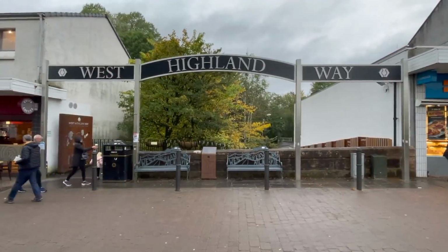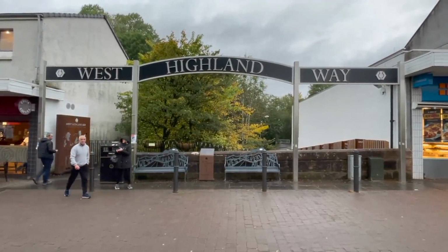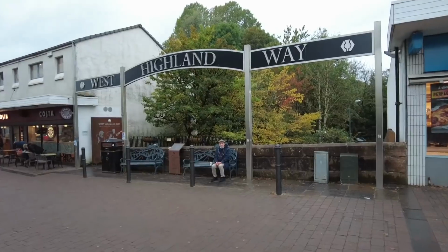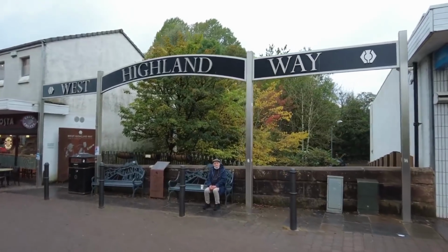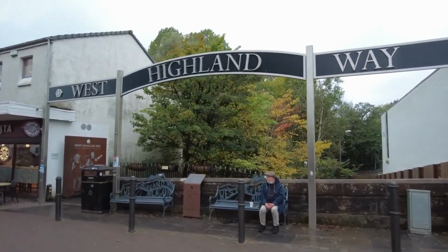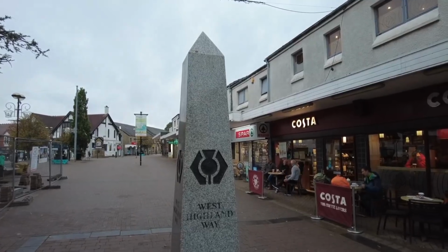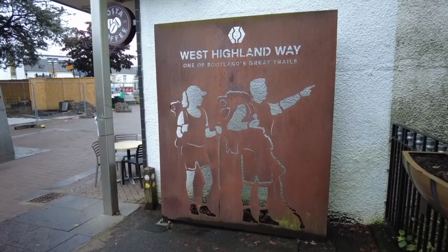So, we're here. We've made it to the start, finally, of the West Highland Way. Lorna's just popped to get some breakfast, and then we're going to go. We're going to start 96 miles over 6 days. Wish us luck. It's so surreal to be here. We've seen so many photos and videos of other walkers setting off from here, and it's finally our turn.